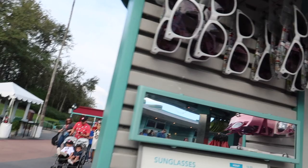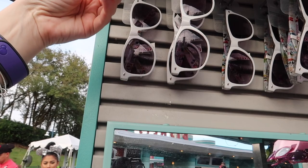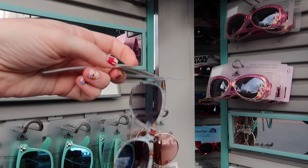So me and my mom both just bought brand new sunglasses. I went with these ones. They are white and they have little Mickey hats on the side of them. I thought they were very Hollywood, so it's appropriate going into this park right now. We had seen online that they came out with some new Disney sunglasses, and this is the first place that I've seen them. Let me show you a close up. So look, they got the Mickey hat, and on the inside they have Mickey cartoons and comics. They are super adorable.